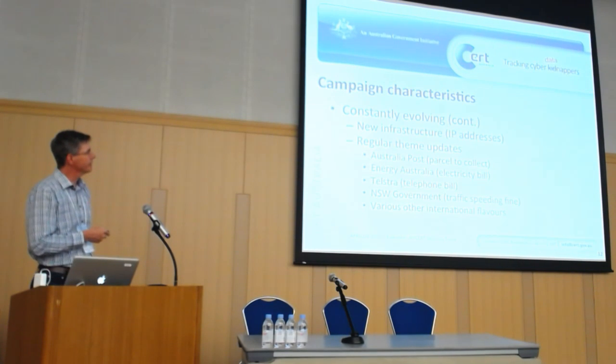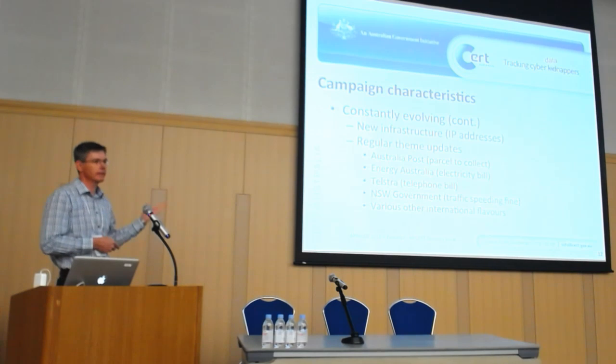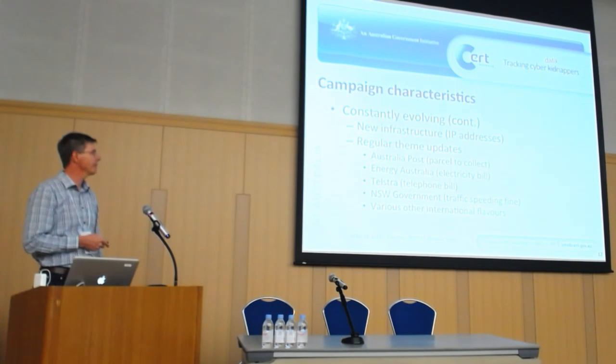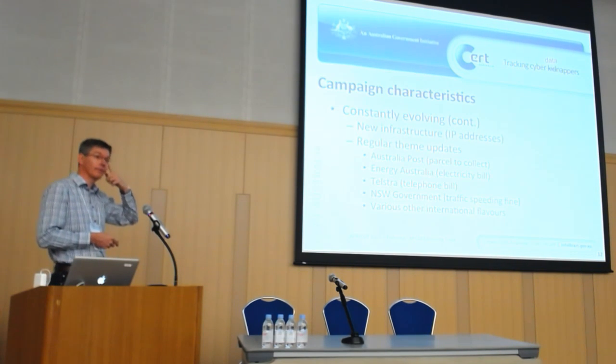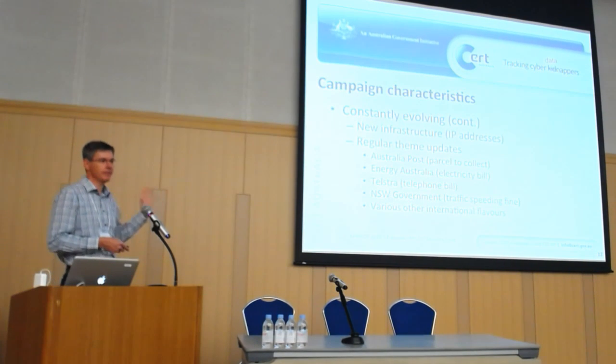There was an electricity bill mimicking a real company in Australia called Energy Australia. Telstra is one of our major telecommunications providers, so there was a bill from them. Then most recently they moved to traffic speeding fines mimicking one of our state governments, New South Wales, which is a state in Australia. I've got some screenshots to show you of those, and then there were, as I mentioned, the other countries that were affected, so I've got a couple of examples of them as well.